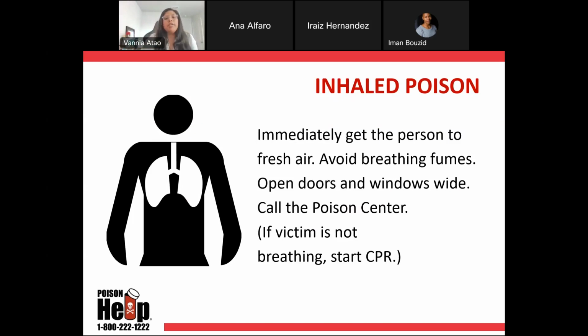us. But of course, if the person is not breathing, you start CPR, or if you see that they're getting unconscious or anything like that, definitely get medical attention. But most of the time, if they are able to talk, to breathe, but they're feeling funny, get them fresh air. That most of the time does the trick.